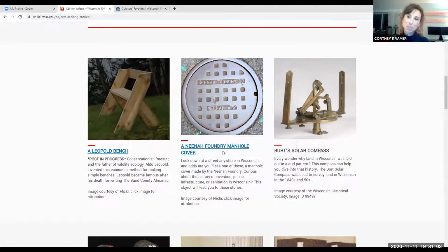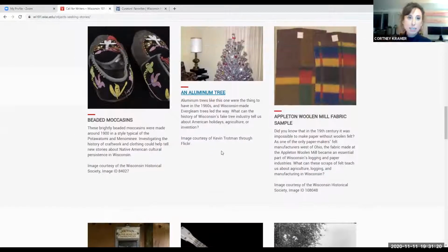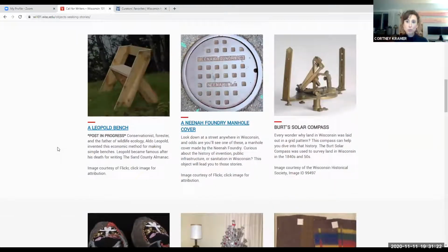And so this is an object that is like the toilet, right? It's a manufactured object that has really strong roots here in Wisconsin. And so we would love a story about something like that, for instance. But aside from starting with an object and beginning your research in that direction, another way to figure out what object to use is to start with the subject. Start with looking through newspapers on newspapers.com and searching for words that are of interest to you.